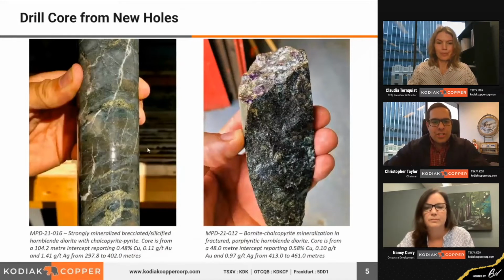These are images of some of the rocks. And if you're familiar with some of the pictures of copper gold mineralization that we showed last year, you'll see that these are very similar. You see the silicification, you see the chalcopyrite, you see bornite as well. And this is everything that you'd look for in an alkalic porphyry system like the one that we're seeing here at Gate. And we continue to see these kind of results.